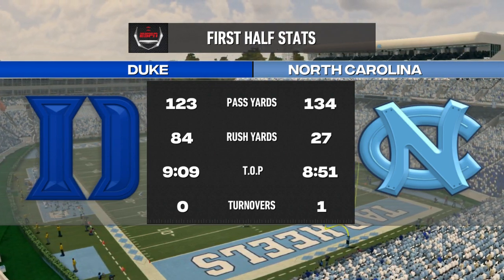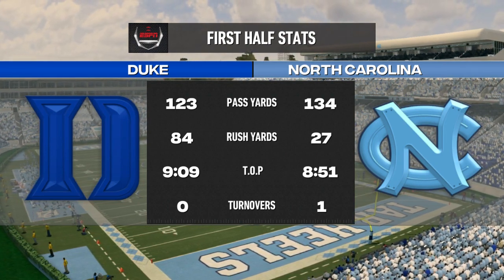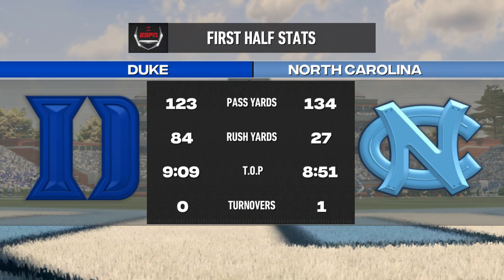Run blocking is the thing they like to do the best. They like to get their big meat hooks on you, grab you, and hold you, and to be honest, they got to do a better job of it if they want to get some successful running game going in the second half.